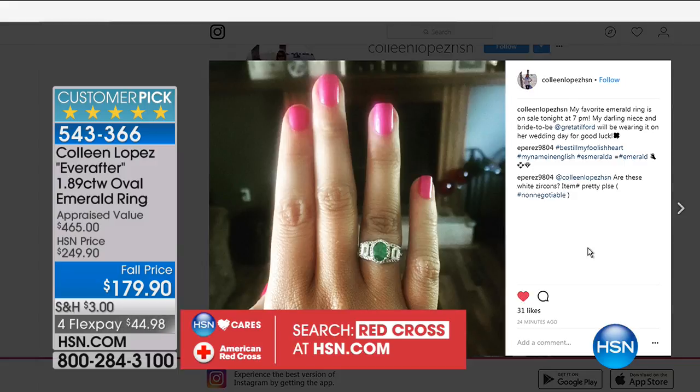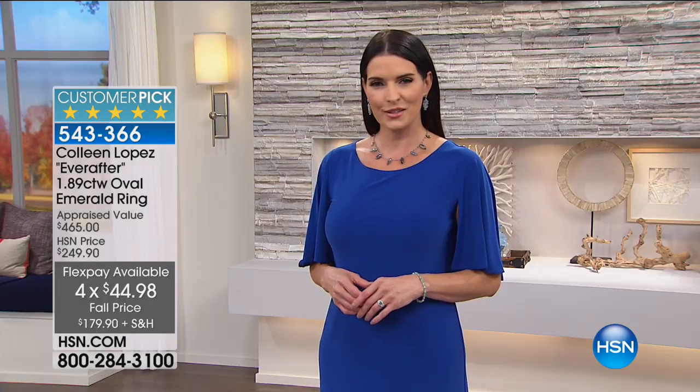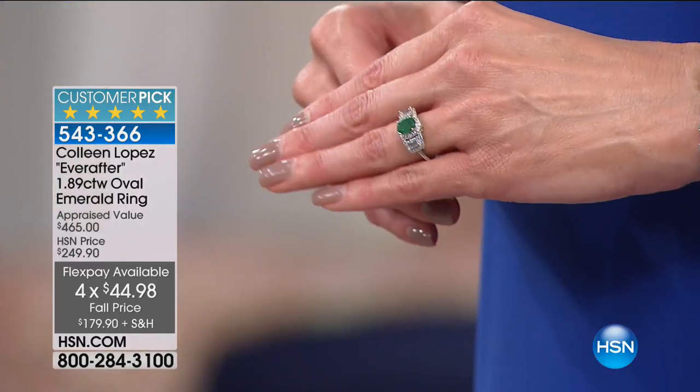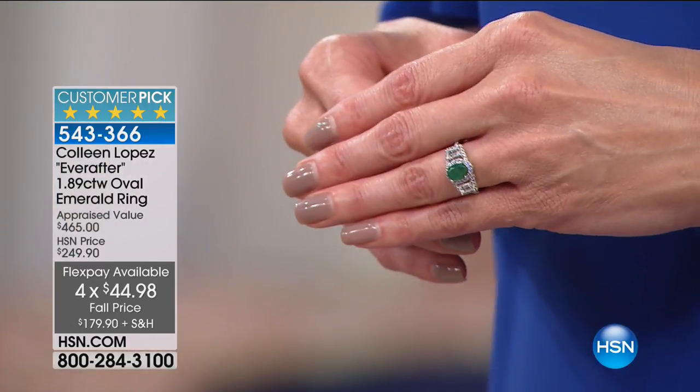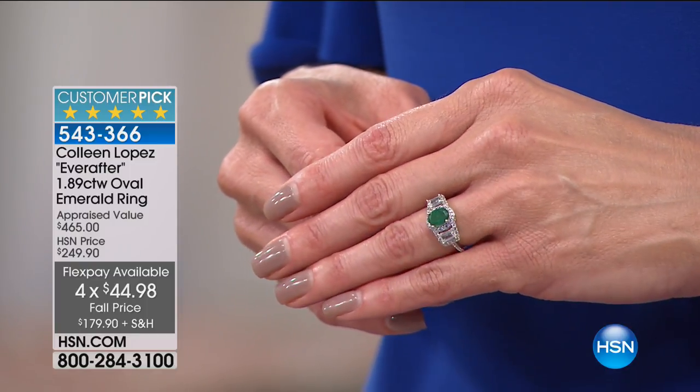There's Greta's hand. When she got the ring, she was so excited, and she took a picture and sent it to me. And there it is. That's the ring right there. And all I would say is if you are thinking about getting an emerald ring now or sometime in the near future, maybe for holiday, I would order this one. I seriously would. There's some beautiful emeralds out there, but for the value that we're talking about here, it does not get a lot better than this.